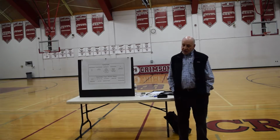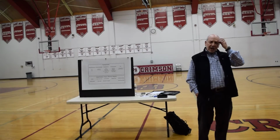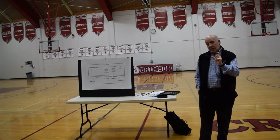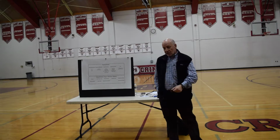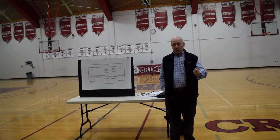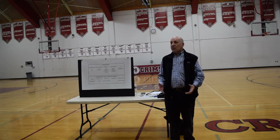Net price calculators are mandated by the federal government. They exist on every college's website by law. They also exist on the College Board website, and Wellesley College has tried to develop a better one. They are absolutely essential if you're concerned about the cost of college education, but they are absolutely not perfectly accurate. If you want to see, for purposes of comparison, you should do that.